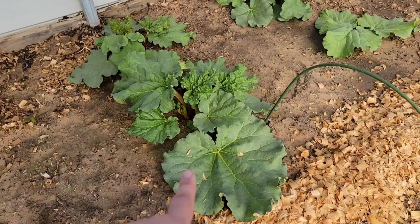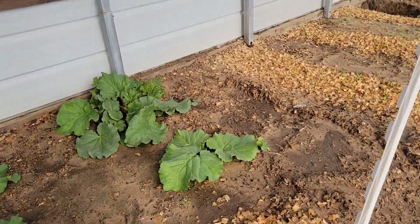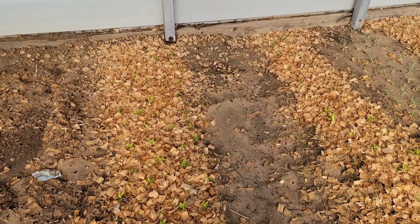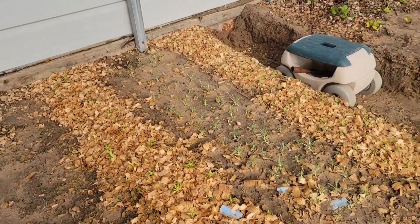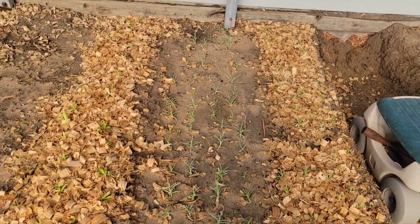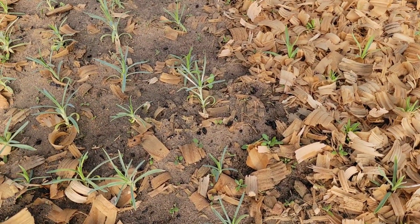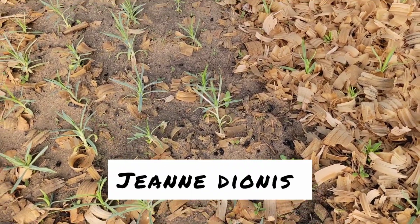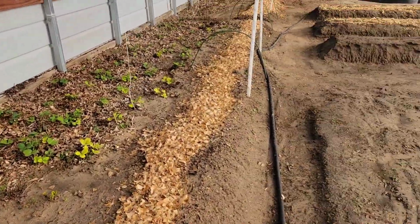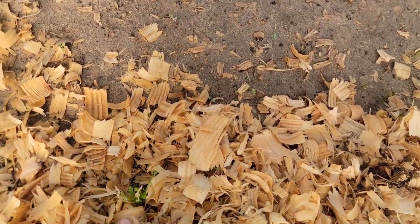My rhubarb, look at her. Absolutely gorgeous. I'm so happy about that. Those guys came from my old house. And then I've got my Sweet Williams, my black cherry Sweet Williams, and the Enticelant, and I always forget this, and I think it's successfully washed away now. Two different types of carnations here. Strawberries, I already had earlier. They're looking great. And marigolds are coming back. Woohoo!